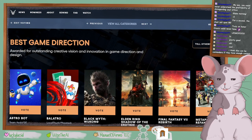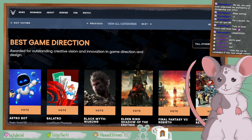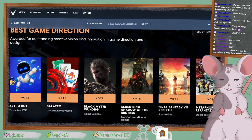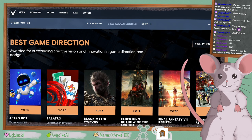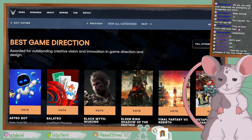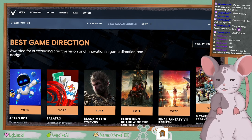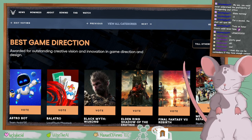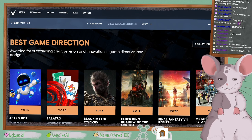Best Game Direction. Award for outstanding creative vision and innovation in game direction and design. Those are the same games. DLCs can be contenders if they have enough content. I guess that's fair. Innovation in game direction. I don't even know what to vote for that, because I never understood this category. I feel like it's usually the same ones as the game of the year, so just vote Metaphor again, I guess. I don't know if there's a lot of innovation in that game. It's basically just the Atlus formula, but in a fantasy setting.